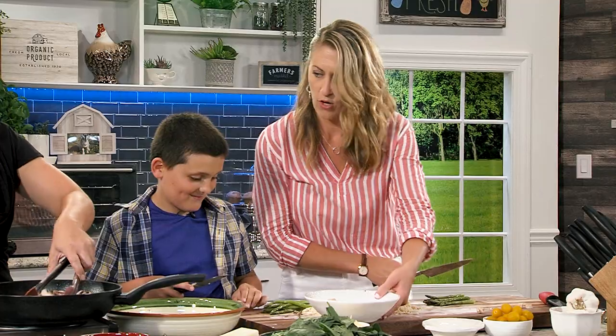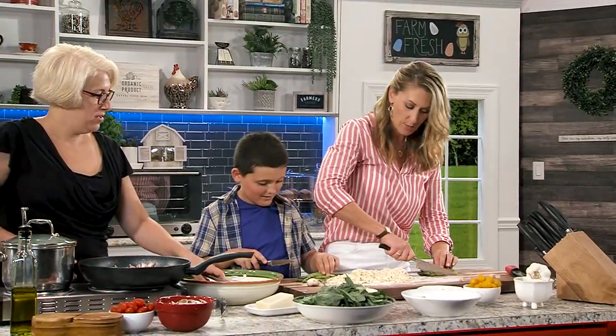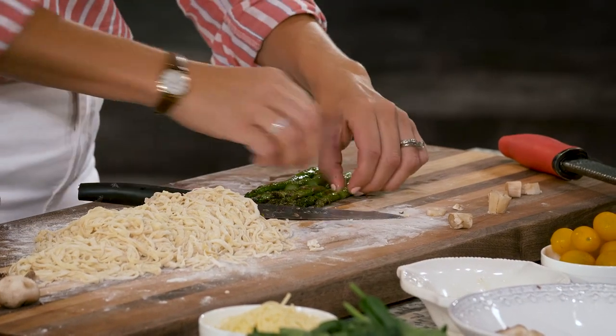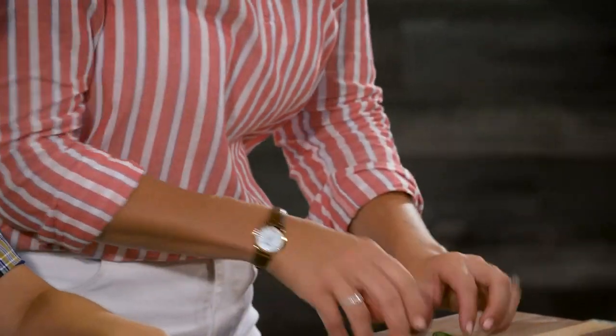You can go ahead and move on to the asparagus if you want. You just cut them into little tiny pieces. Yeah, we're going to cut it like it looks like green beans. We're going to do a nice diagonal chop. And it looks really pretty when you do the diagonal piece. I like them like that.